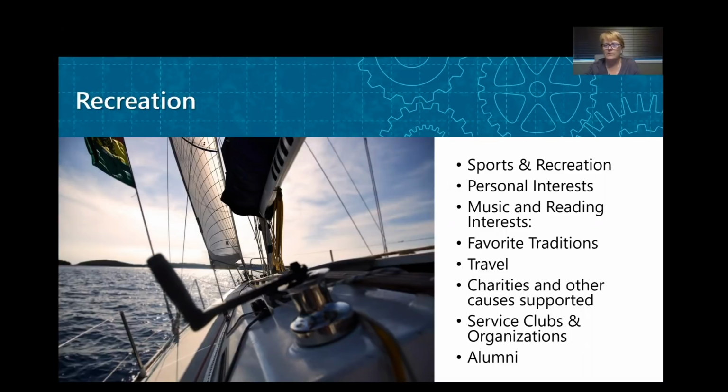Maybe they've got some specific reading interests. There's a specific genre that's very important to them. Books, traditions, whatever the case might be. The idea is, pay attention, ask deeper questions, and ask questions if you haven't already. Ask questions about some of this information. This is information that you're going to gather organically over time.